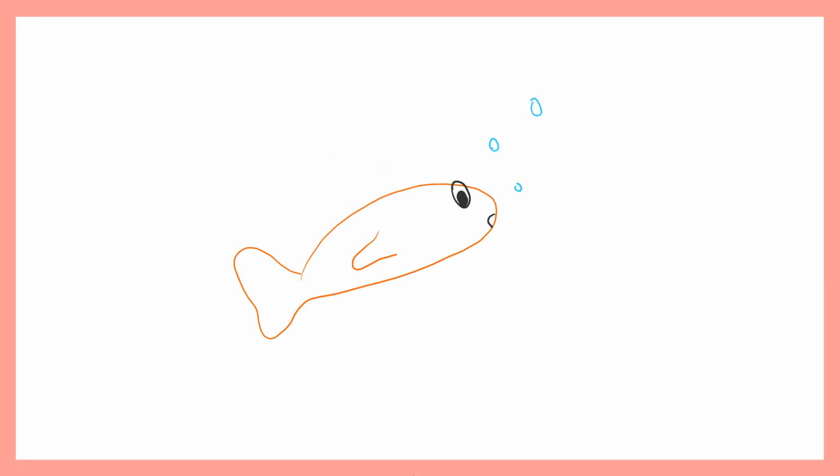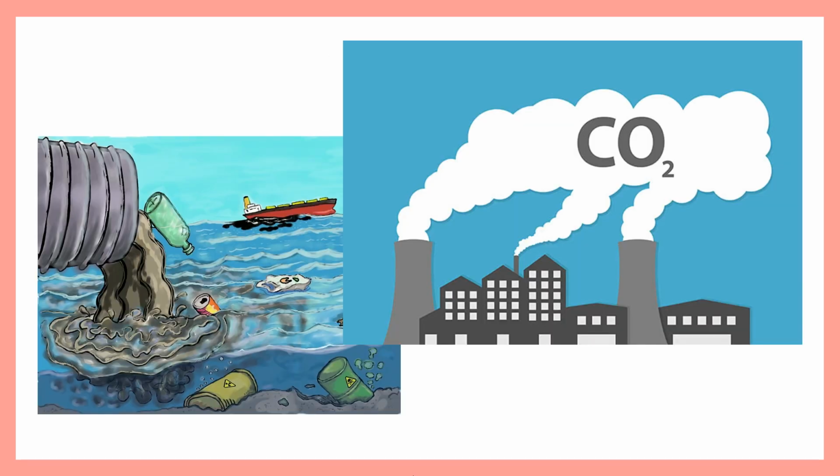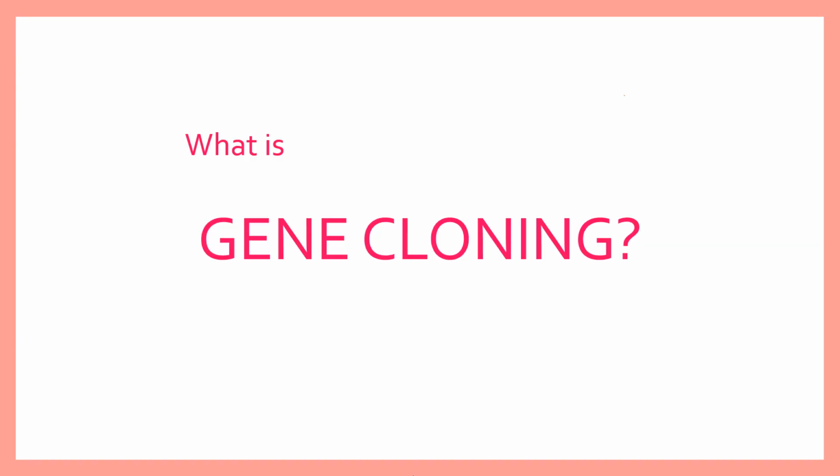Imagine if you could clone yourself, or maybe even your pet. Seems a bit weird, right? But genetic cloning is a revolutionary process. We could even use it to solve current environmental problems. But what is genetic cloning?